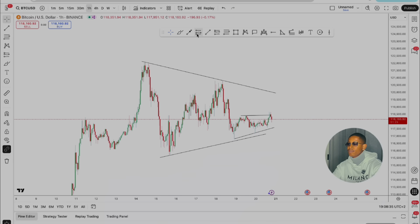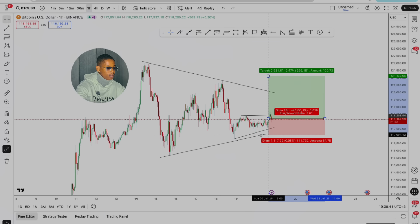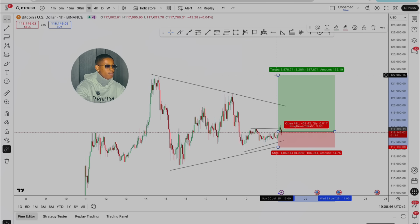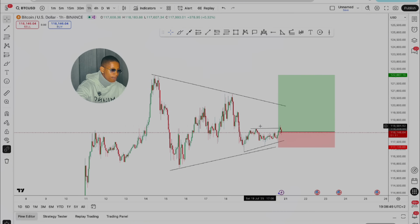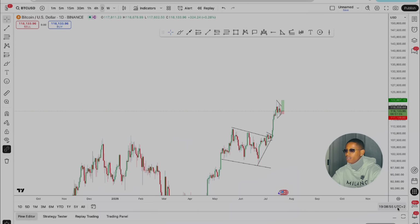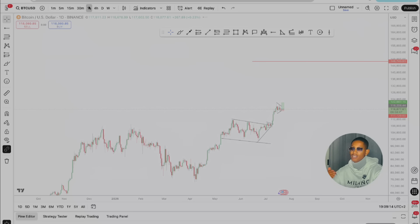So then took a buy somewhere here, break, and then had a stop somewhere just below here. First take profit here, but I'm looking to just scale up and go all the way upwards there. So this is more of a long-term trade. The not-so-long-term trade would be me coming with it from here to this, all the way up to the break of this, to here. And I'll just be adding on.